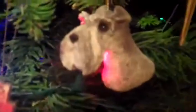Oh, here's Glinda. They're all here, somewhere. And we have the Poochie. That looks like my Poochie. And then lots of, oh, and this beautiful one we got in Hawaii on our Hawaiian vacation.